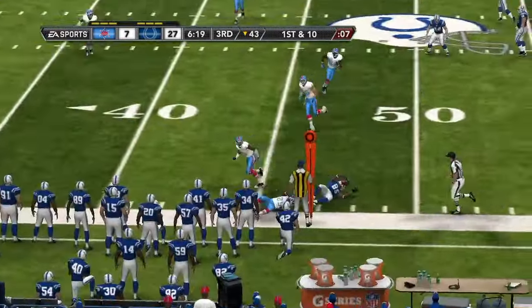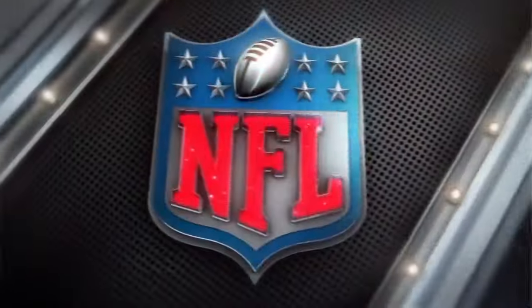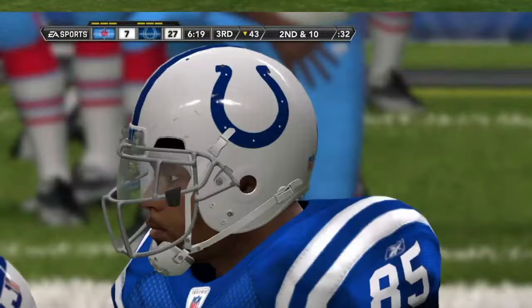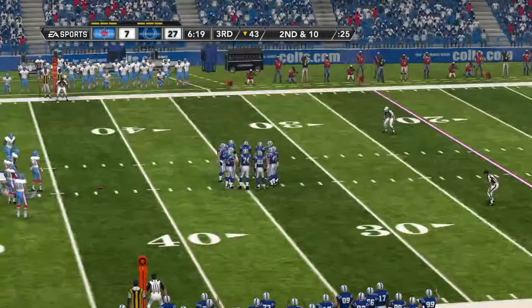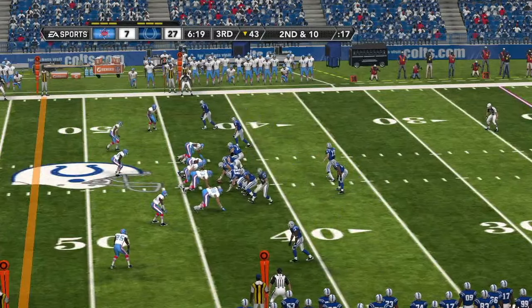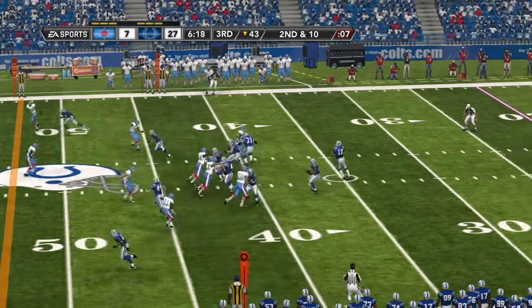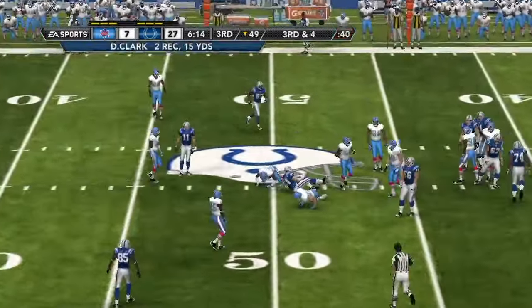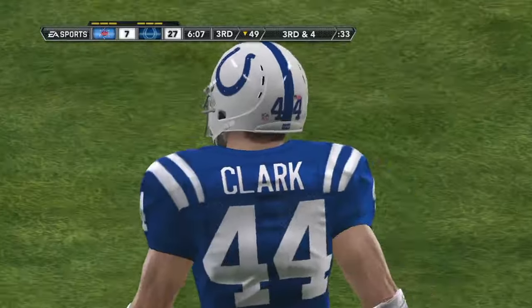And looks left. Throws. Garcon was the intended receiver. So they'll face a second and 10 on their own, let's say 43. Dumps it out left. Peyton Manning has done an excellent job of leading the aerial attack in this one, racking up over 300 yards through the air.